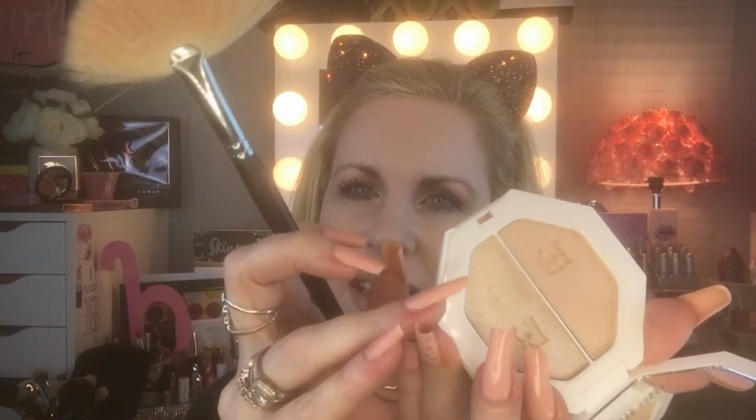So on the other side, let's go in. Hi, doggy. My doggy just walked in. Let's go in with the Fire Crystal. That is the more shimmery side right here. Let's see what that one looks like on this cheek. Woo! And that is no joke. That is a blinder right there. So you can totally see the difference.